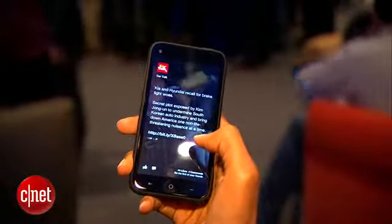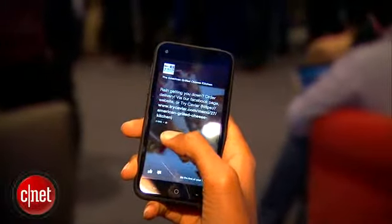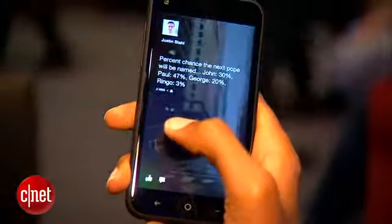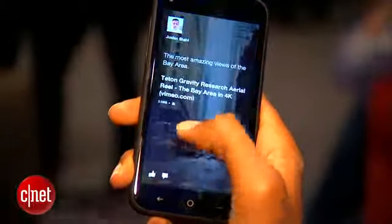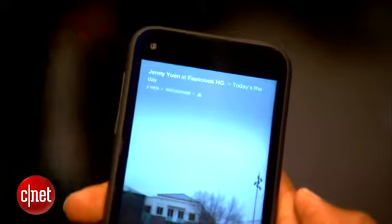There is support for notifications. They will pop up onto the screen. You can just swipe them away to get rid of them. You can tap to open the notifications and take a closer look. This will of course work with notifications that come from other apps. And if you want to see anything else, you can simply open up the app from the app launcher or from the main screen.